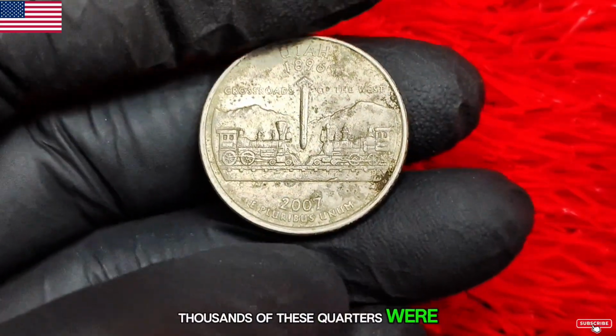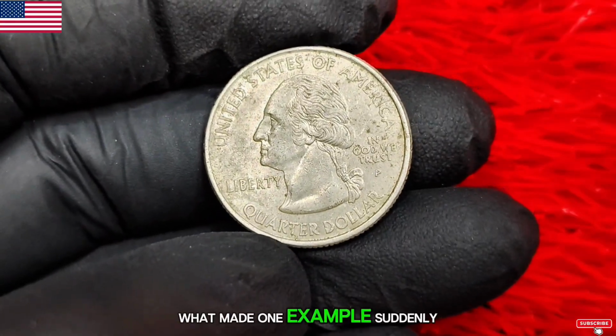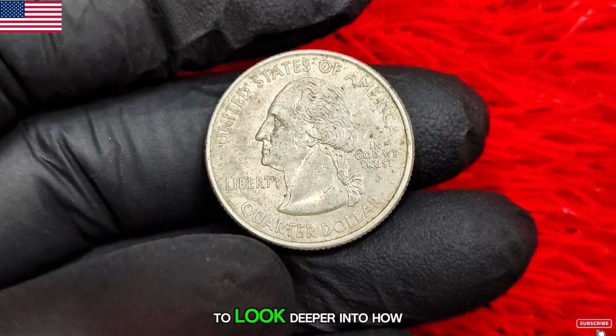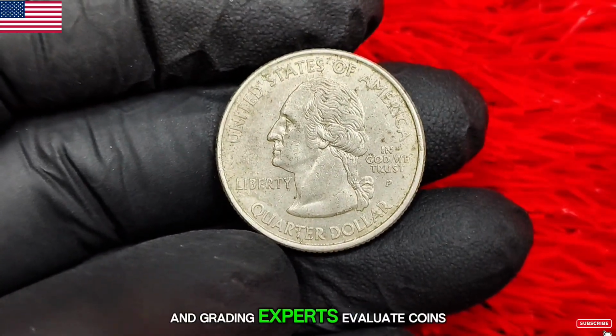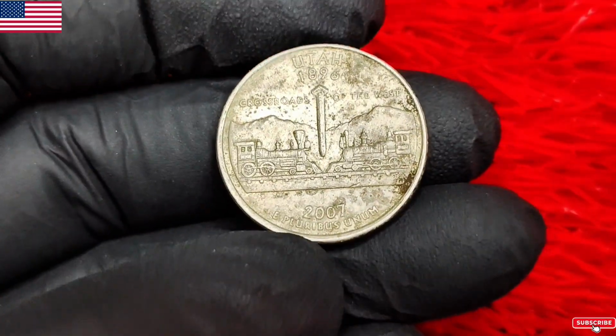Thousands of these quarters were struck and entered circulation across the country. So what made one example suddenly become a multi-million-dollar treasure? To understand that, we need to look deeper into how numismatists, professional coin collectors, and grading experts evaluate coins, and what makes them truly valuable.